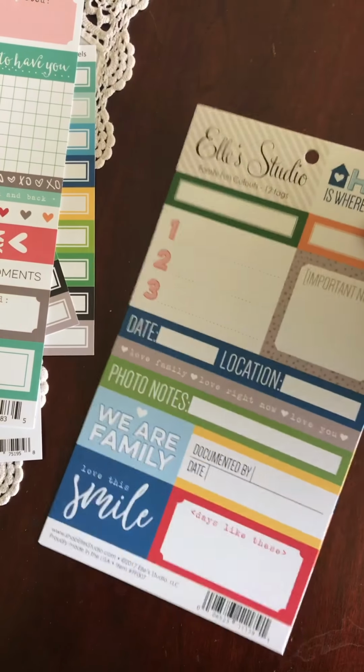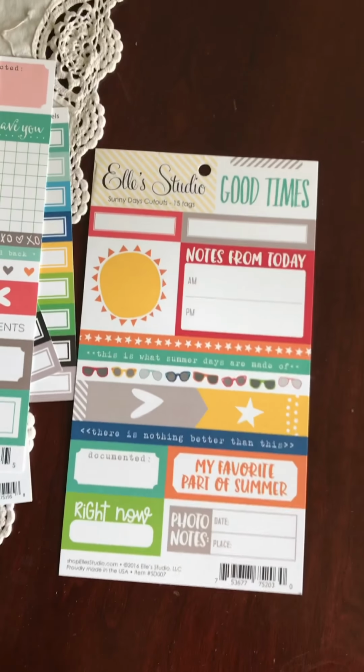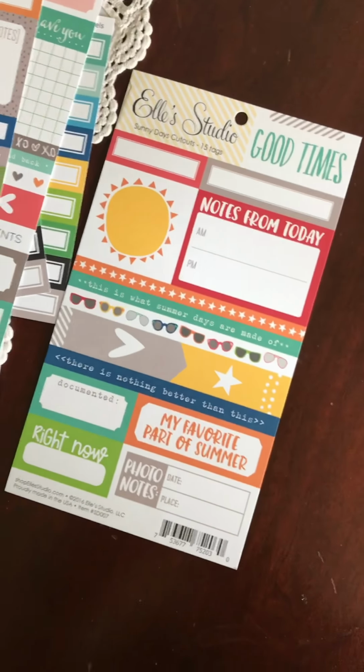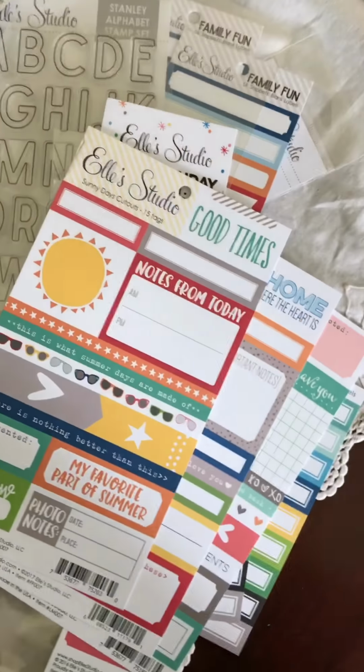So yeah, I was pretty excited to get these and sort of bummed that I had to go ahead and go on my trip and didn't get to play with them. But maybe I'll get a chance to play with them this weekend.